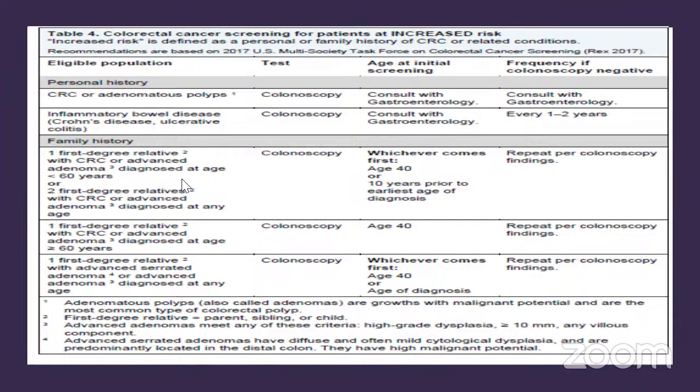Depending on the age, whichever comes first, like 40 or 10 years before the earliest age at which the family member was diagnosed. For example, if the patient has a family member diagnosed at age 40, the timing will depend on what we found, like the number of polyps and the type of polyps. All this depends on these factors.